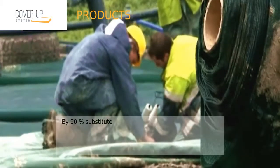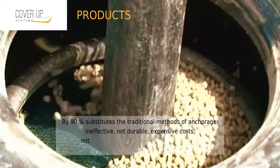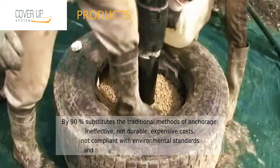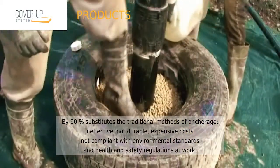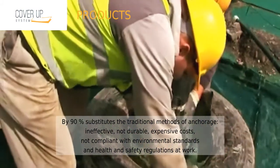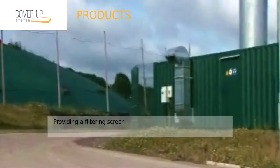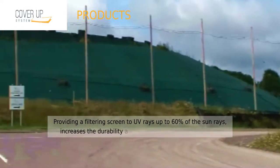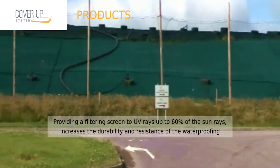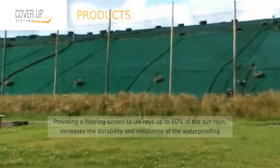Net Down by 90% substitutes the traditional methods of anchorage, sandbags and tires, often ineffective, not very durable, with expensive deployment costs, and not compliant with environmental standards and health and safety regulations at work. Net Down, by providing a filtering screen to UV rays up to 60% of the sun rays, increases the durability and resistance of the waterproofing Cover-up geomembranes below.